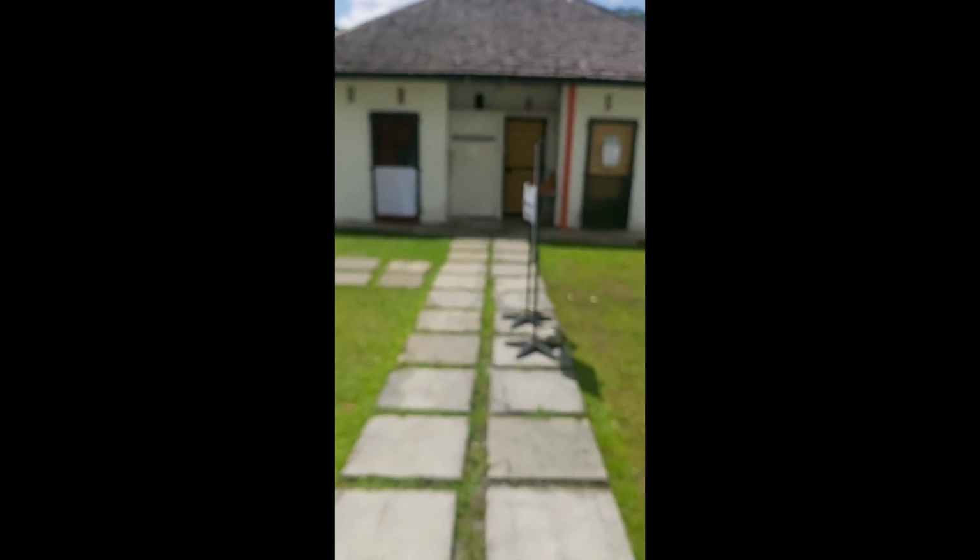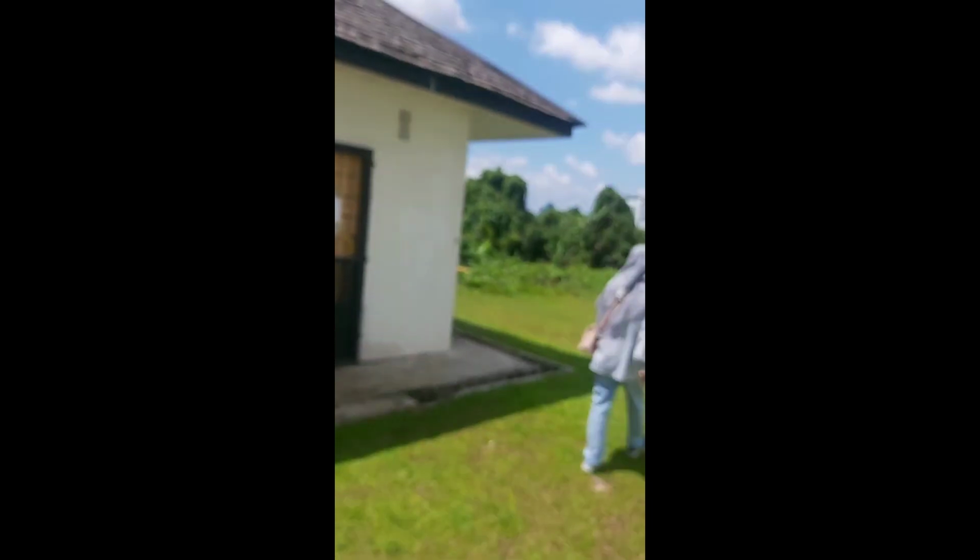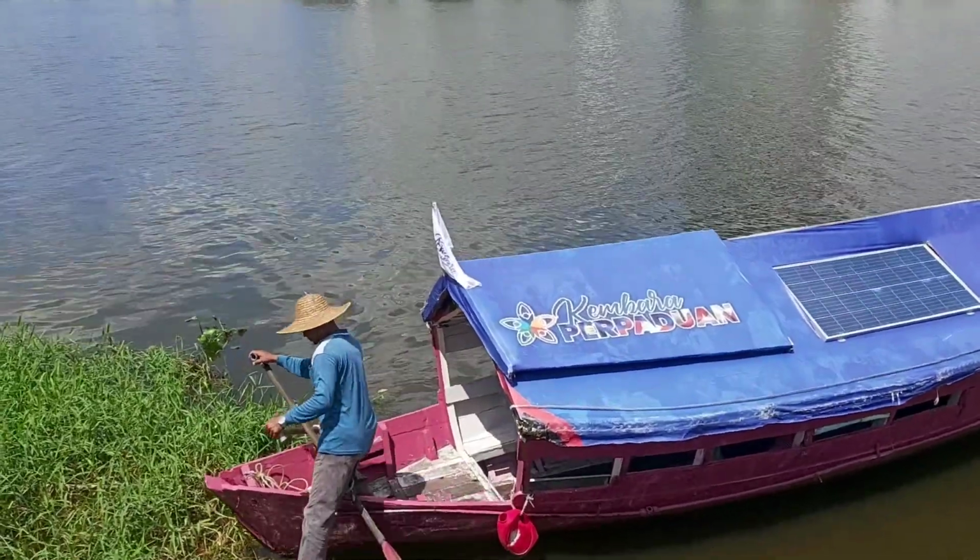So yep, Fort Margarita done, visited. Very interesting place. You must come if you are visiting Kuching. It's a must-come place. And so I'm now heading back to the boat jetty to cross the river and probably try the famous mee kolok of Sarawak. Okay, my boat is here, and time to cross the river.